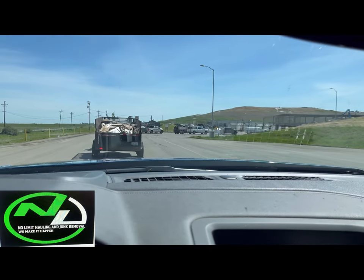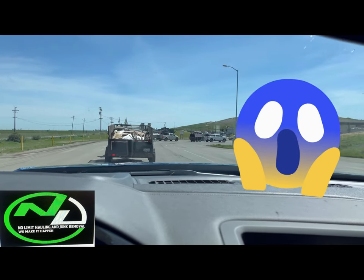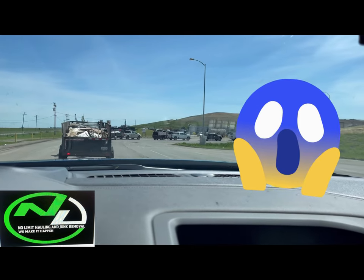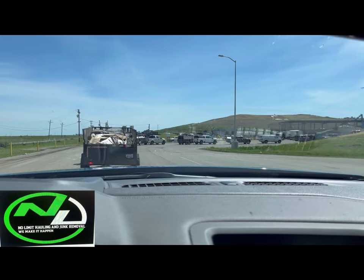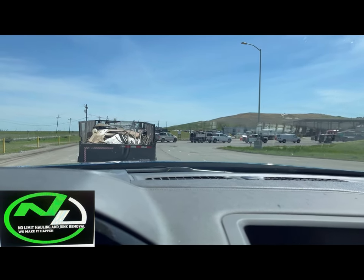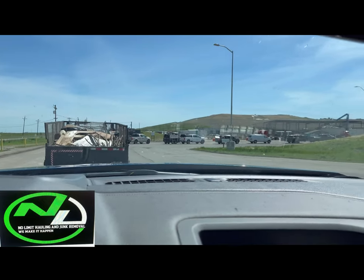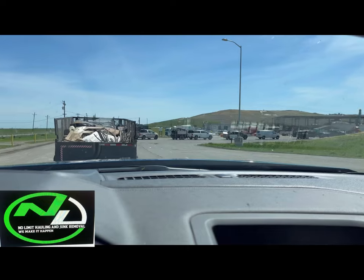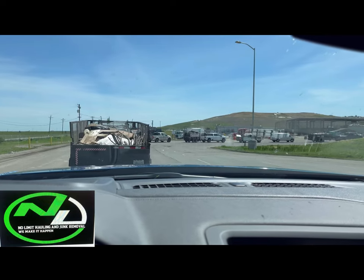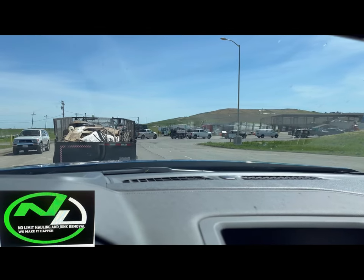As you can see how fun this is, look at this line to get in here. Wow. But it's got to be done. I got to unload this trailer. I got to have this dirt out of here. But wow, look at this line. How fun. But that's just the price we pay as haulers.